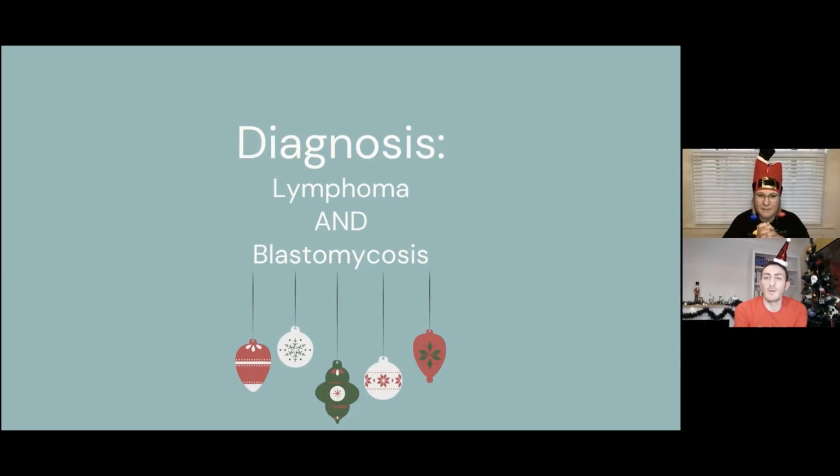Is there any PCR if needed? There is. The recommended test is a urine test by Miravista, the urine blasto antigen test. It's actually very sensitive and specific, as far as I know. It's the currently recommended one. There are older ones that aren't recommended as much anymore, but that's the one people should be using.